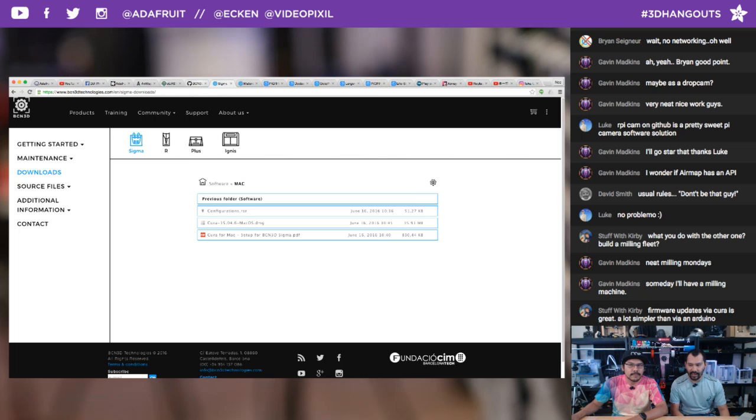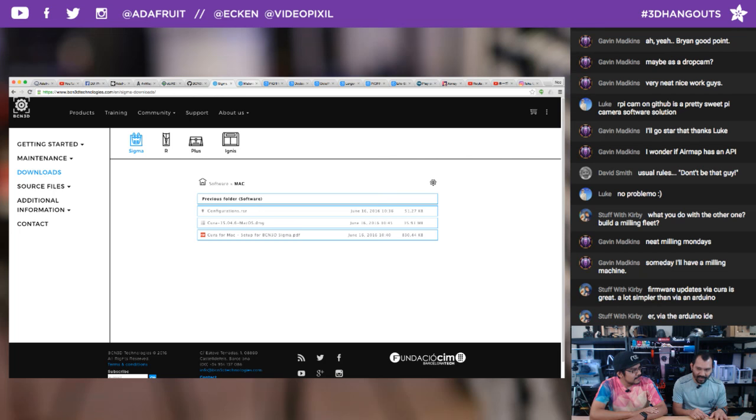I do have like 4 or 5 different Cura versions. I have one for Type A machines. I have version 2 and version 15 for the Ultimakers. Oh my goodness. Every printer has their own thing for Cura now. Yeah, the Taz has one too.